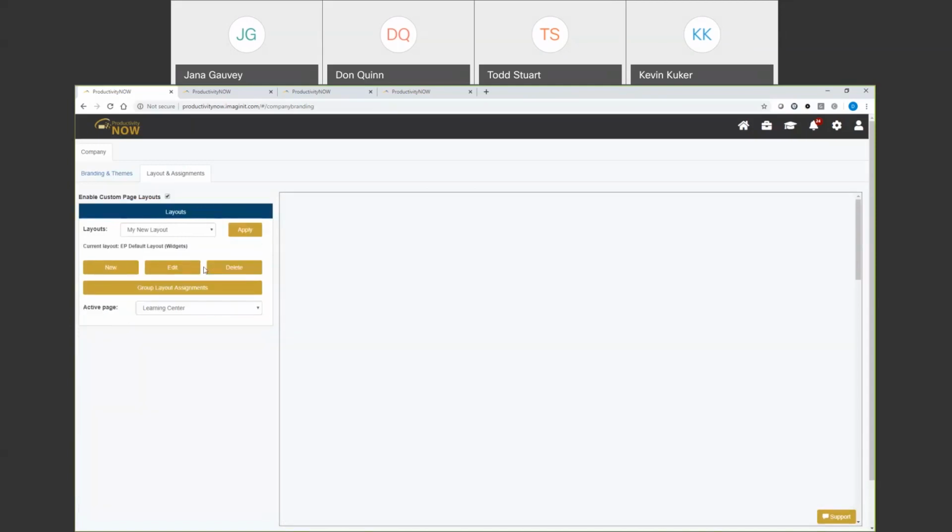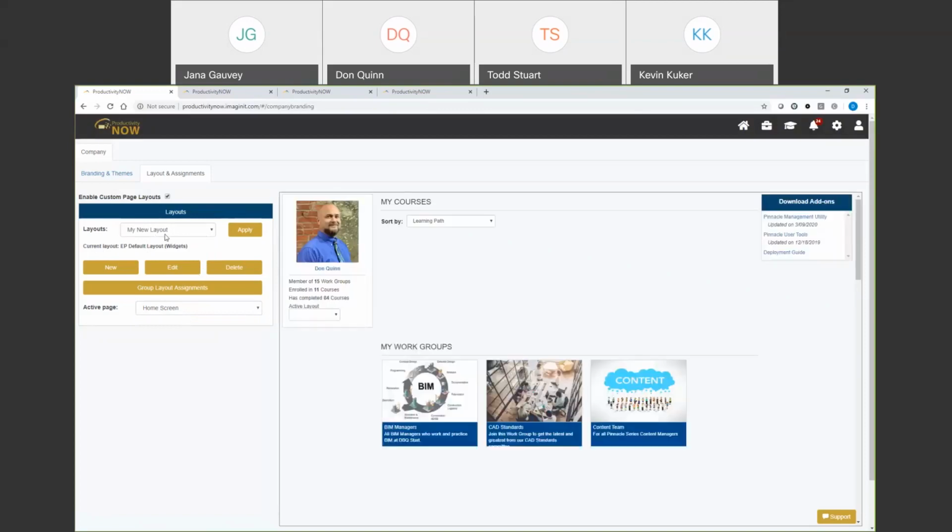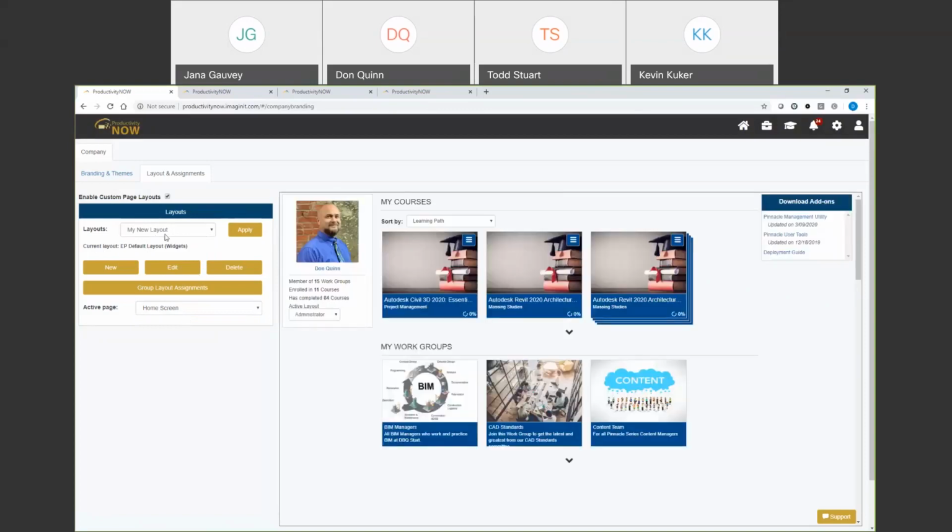How you apply the theme, real quick here. Right now, you'll see that the current layout of my platform, this is what everybody in my platform is seeing. That's the current layout right now. This is what I'm actually looking at on the screen. So if I go back to my home screen here, if I want this new layout applied to everybody in my organization, I can select it and then click the apply button there. Okay? Again, that's going to make everybody in my company see this.